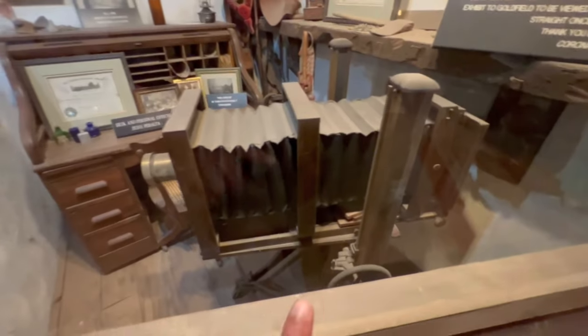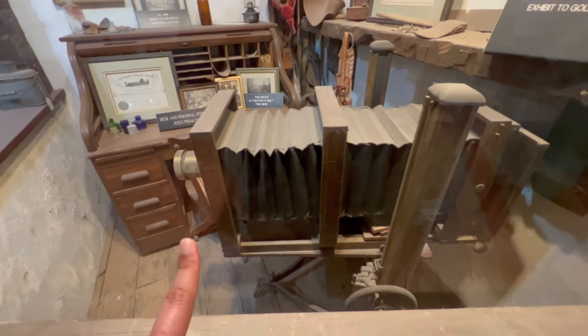And I have to show this. The thing that you're seeing here, which is probably 4 or 5 feet long, that's a camera. And the camera I have is only 5.5 inches in my hand. You can imagine how things were in the olden days.